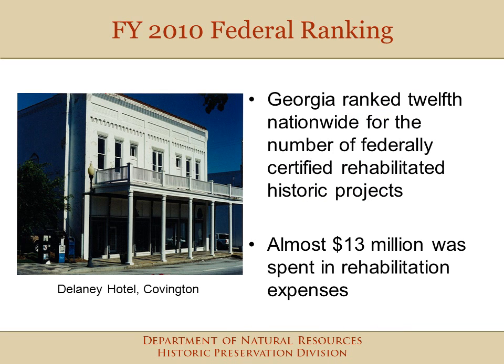Georgia is no small participant in the federal tax credit program. We've continually ranked in the top 15 nationwide in certified projects. In fiscal year 2010, we had almost $13 million in rehabilitation expenses. In a year with such a slow economy, that is remarkable.